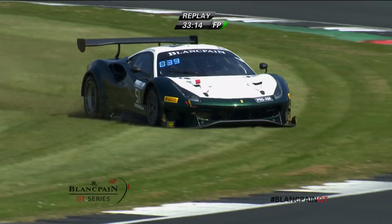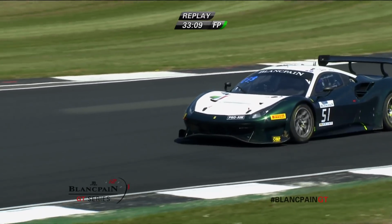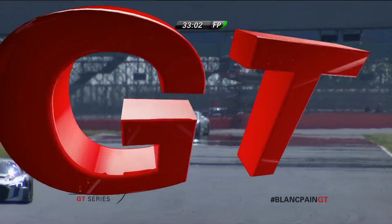So that's taken a whole swathe. I mean, you get lovely stripes when a GT car runs through the grass, and again gets into the brake duct, into the radiator cooling, the oil cooling. So it'll be a slowish lap back to the pits.